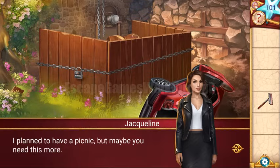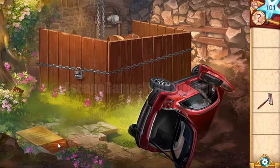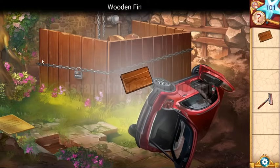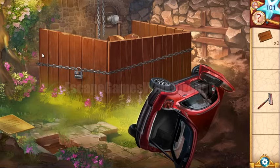He can go away from this plate, and under the plate we can find the wooden fin. Another wooden fin is here. And now let's open this lock, and we can see this fence on the lock as a hint. So we need to count the number of these wooden planks here.